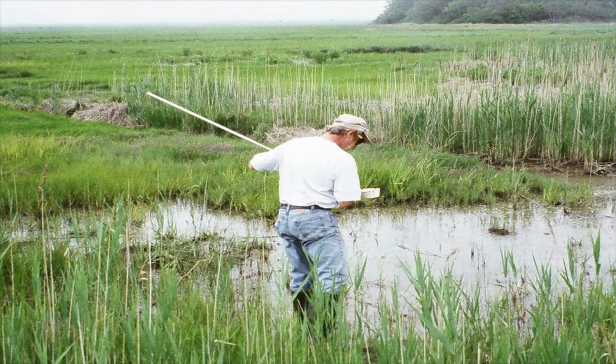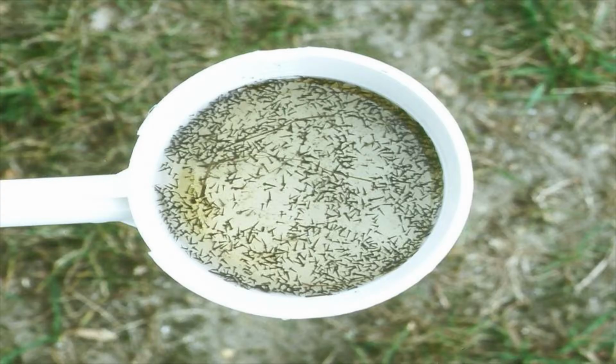This is what my crews are doing right now. They're literally with boots on in the wet areas, in the salt marshes, in the swamps, taking scoops of water to see if there are mosquitoes in the water developing there. This is one of those dippers that he was scooping with, and this is taking a look in at it. Those are all mosquito larvae.